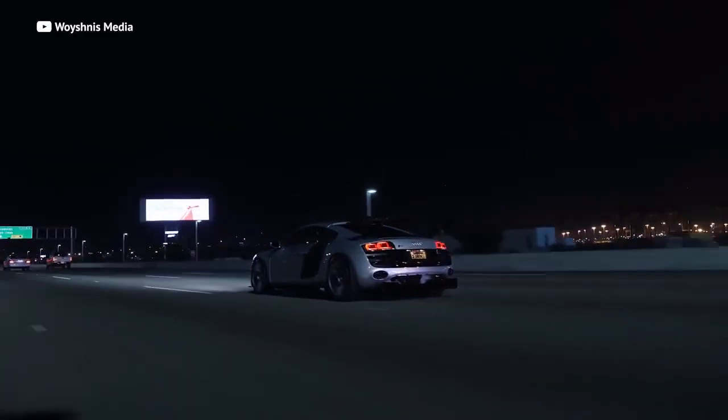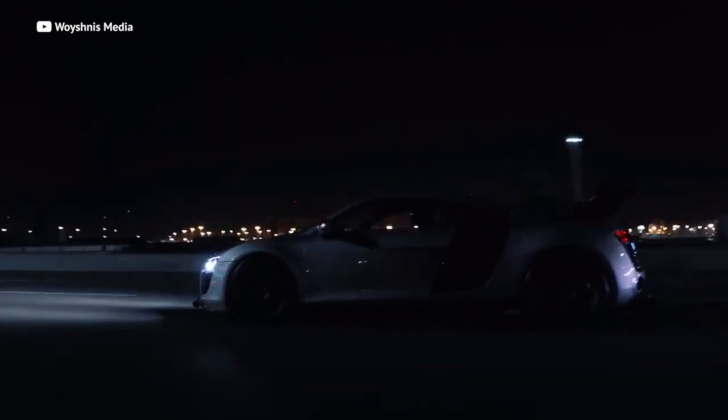Yeah, you can hear this thing from a mile away. You and your neighbors will never forget that intoxicating sound. And just look at this thing. It looks so sick. And those carbon side blades mean business.